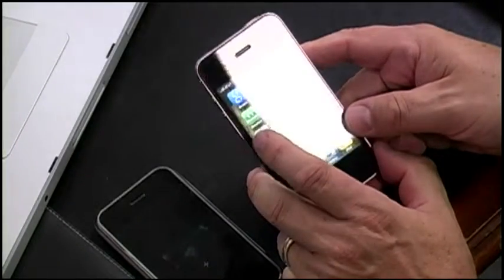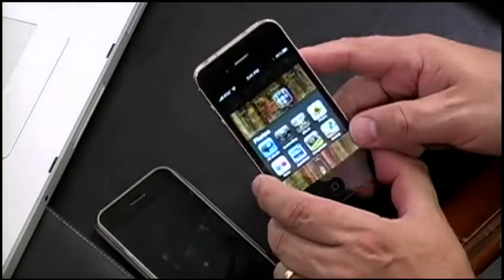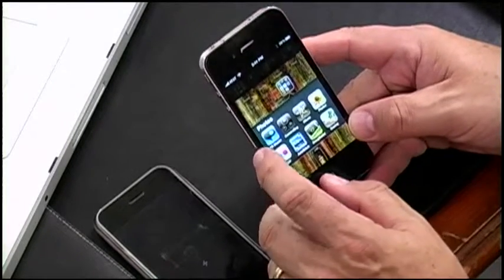And you really see it when you run applications that are processor intensive, like the photo stitching apps or the photo modification apps. It really is very snappy. Really, really works quite well.